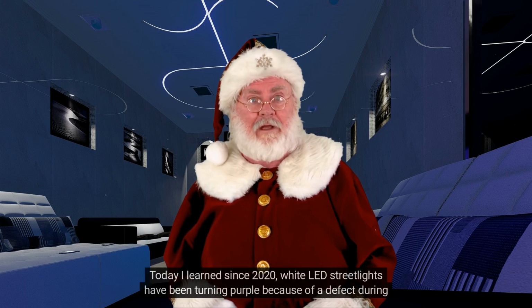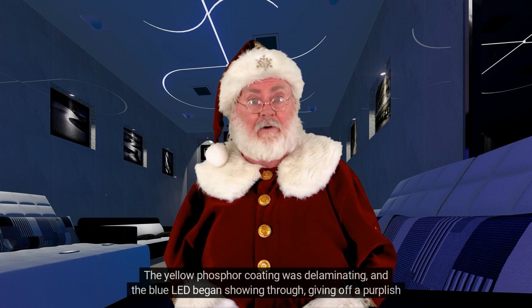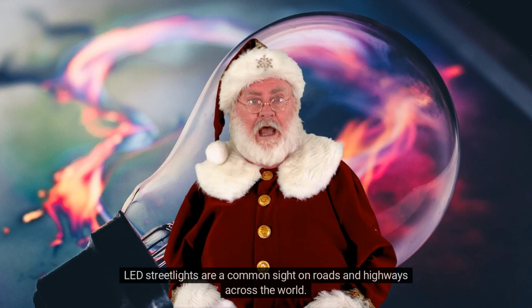Today I learned since 2020, white LED streetlights have been turning purple because of a defect during the manufacturing process between 2017 and 2019. The yellow phosphor coating was delaminating, and the blue LED began showing through, giving off a purplish glow. LED streetlights are a common sight on roads and highways across the world.